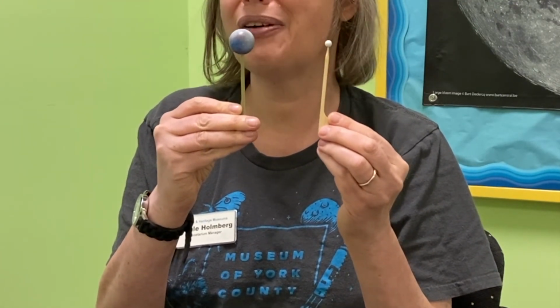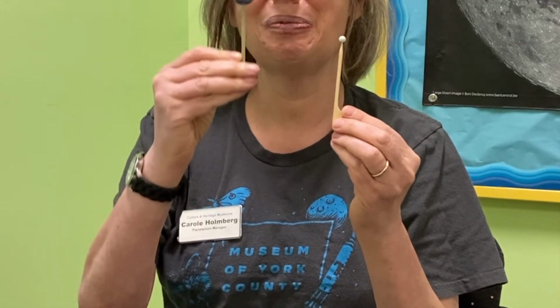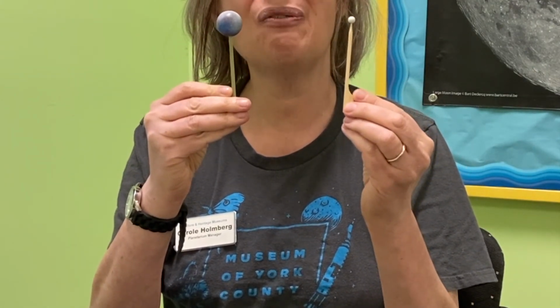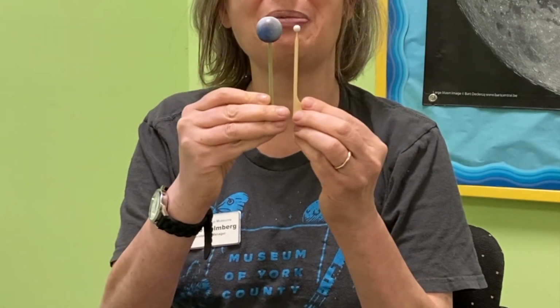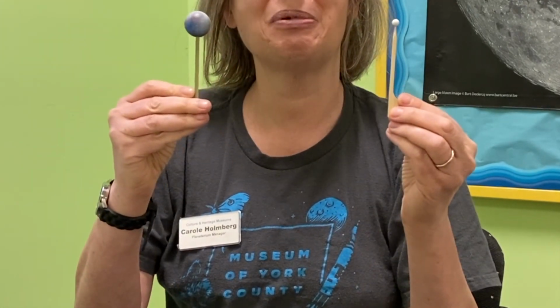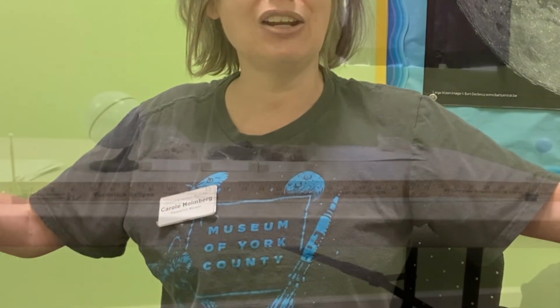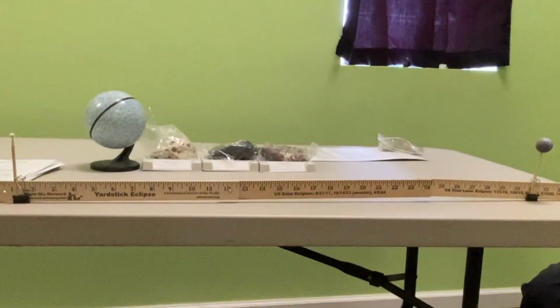Now here's the hard thing. If the Earth is 1 inch and the moon is a 1/4 inch, how far apart do you think they would be? Would they be this close? Would they be this close? Would they be about arm's length? It turns out that they are actually about 30 inches apart.